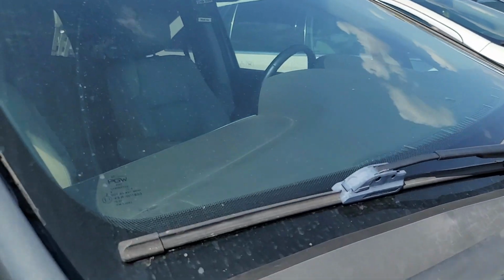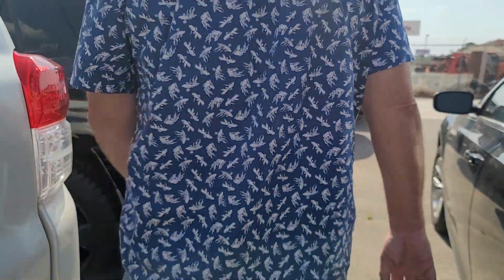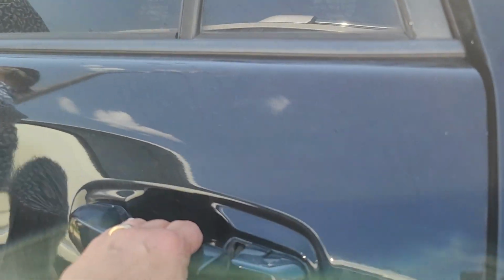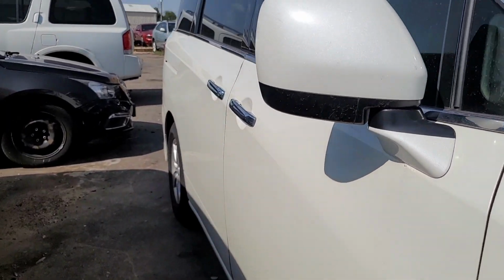What was the deal with this one? Oh, this is a 2011. Oh yeah, it is. That's what we need, is third row seating. That's the main thing. This one has good tires. Yeah, but I don't know what year it is. It doesn't have third row seating either. We're going to look back inside of this one real quick.